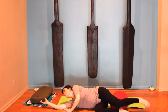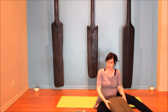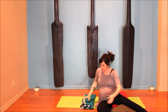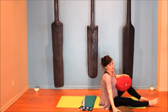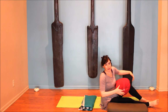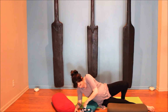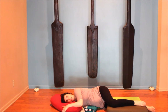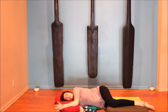lovely side-lying Shavasana. So for this one, it's nice to have a blanket folded in that kind of narrow rectangle shape to help support the belly and the lower back. You can have one bolster for under your top leg and another bolster for under your head and your top arm. So you position the blanket so that it's under your belly, top leg rests on one bolster, you get a little tunnel for your shoulder to melt into, and then the other bolster goes under your head and your top arm. Or you can just lie on your back.